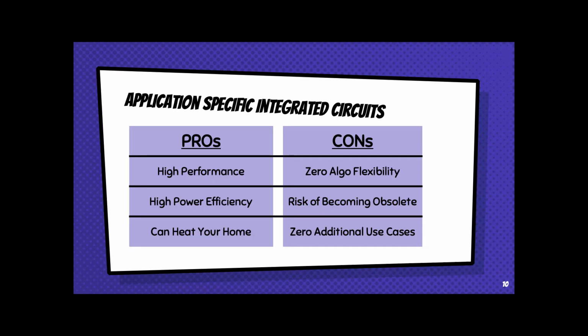And the last here is ASICs, application-specific integrated circuits. Bitmain has been on the forefront for that. There are other companies like Silicon, Bitfury, and a couple other smaller ones, but those are kind of the three really large players. Pros: extremely high performance, high power efficiency, and it will heat your house.